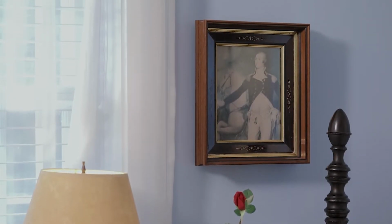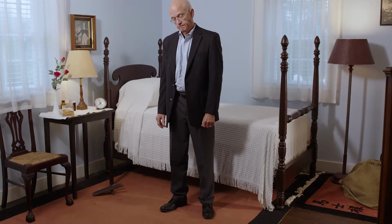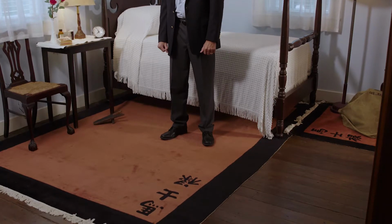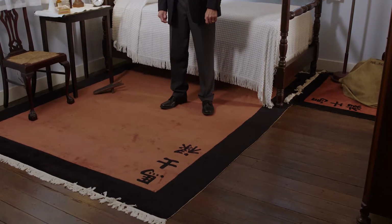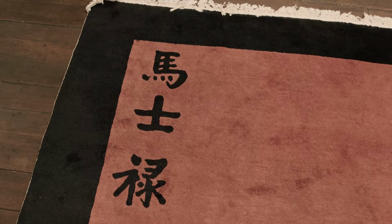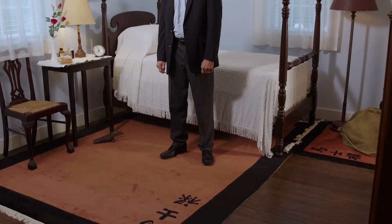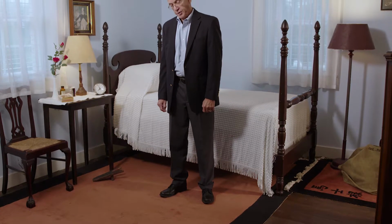This was General Marshall's simple bed and another picture of George Washington. The rugs came from China. We're not sure if they came back with George and his first wife Lily in the 1920s or George and Catherine in 1946. We do know that the Chinese characters are pronounced Ma She Le, which is the Chinese transliteration for Marshall.